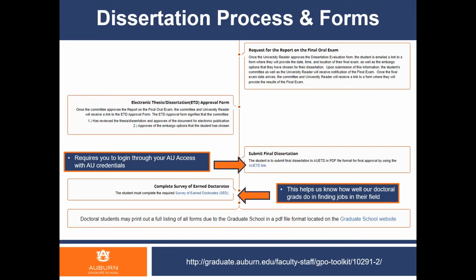The last item is the survey of earned doctorates, which helps the graduate school know where our graduates find jobs post-graduation. Whether you work in industry, government, or academia, we are interested in your success and how we can do a better job of preparing our graduate students for success in the workplace.